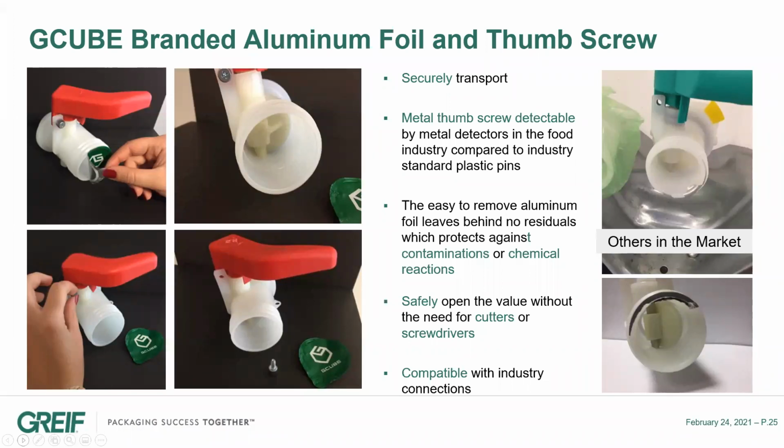totally removable without any risk of residuals that can create contamination. And also the thumb screw, which is another big element, combines safety during shipment, keeping the valve in a closed position during, I don't know, a shipment in ISO containers. In case of removal of the screw, a metal screw is very well accepted in the food industry, because it is easily detectable by metal detectors, which is not the case for plastic pins that can fall into the product. So easy to use, very clean, and everything studied to have a perfect compatibility with the filled product.